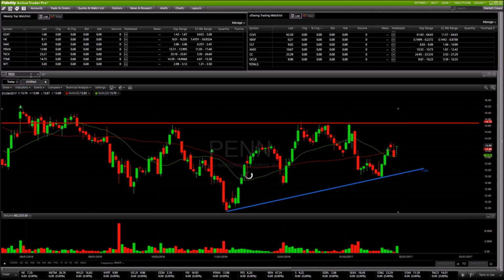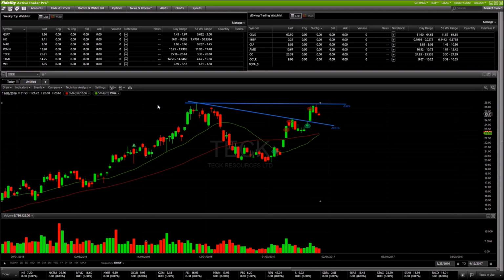Let's take a look at TECK. We have a picture perfect cup and handle starting to form now. So we're going to be looking to maybe add back into our position on this pullback. If we can hold 25, that gives us a great risk reward. If we don't, then we're looking at coming back down to test these highs as resistance turns support, and that's going to be just below 25. So it's going to be the key area that we want to see hold.